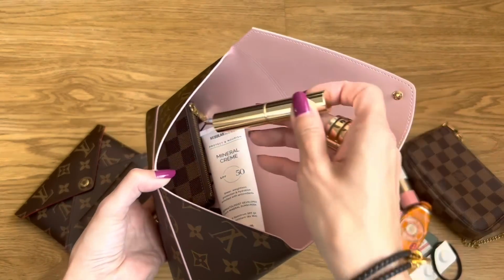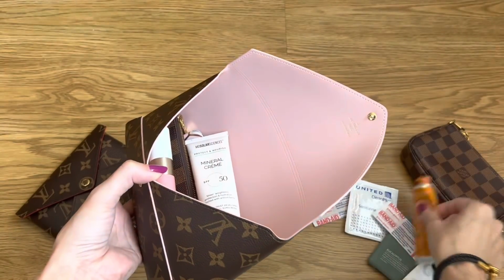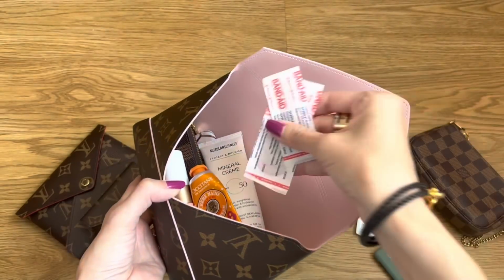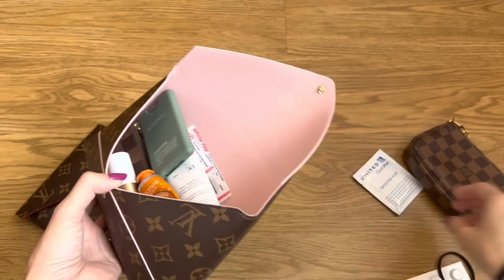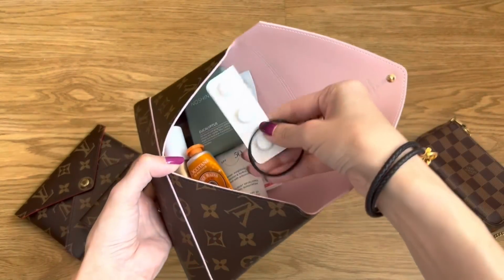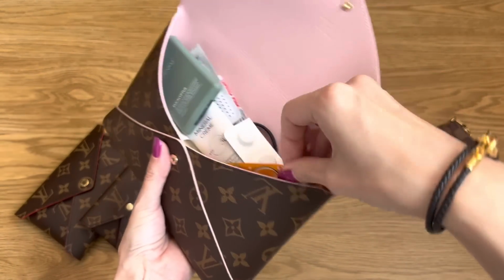And then lipstick, another lipstick or lip balm, lotion, Band-Aids, hand sanitizer, wipe, and then Benadryl and hair tie. I mean, it's kind of messy, but you get the point.